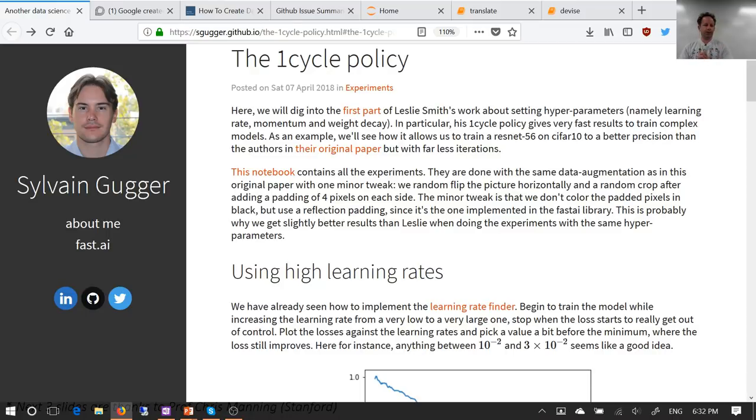And so Sylvain Gugger has done an amazing job of fleshing out the pieces that we're missing and then confirming that he has actually achieved superconvergence on training on CIFAR 10. So I think this is the first time that this has been done that I've heard of outside of Leslie Smith himself. And so he's got a great blog post up now on one cycle, which is what Leslie Smith called this approach.